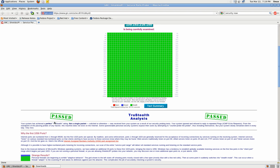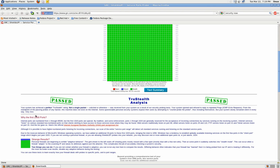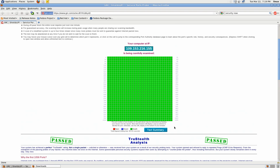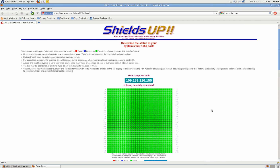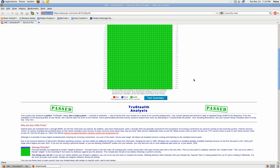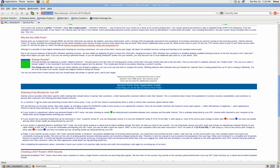So it has scanned up to 1055 ports, and I am in stealth and it passed, okay? Your system has achieved a perfect true stealth rating, which means those ports do not exist on the internet. So if someone is using a port scanner and trying to gain access to my computer using these ports, they wouldn't be able to reach me, and that's exactly what you want, okay?